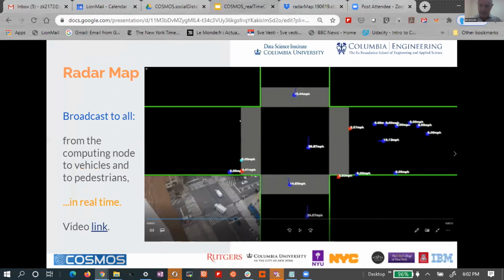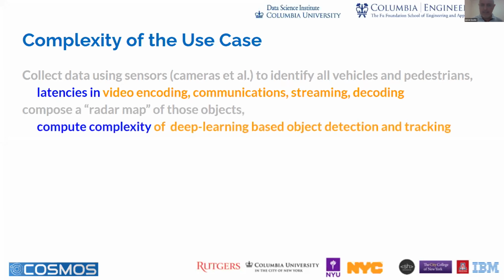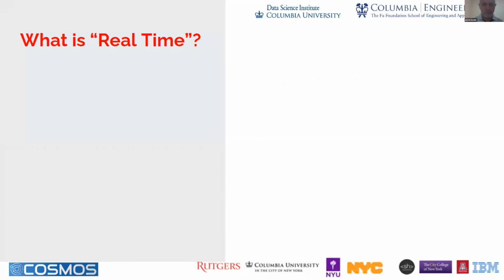Let me go back to the presentation mode here. So it's not a simple thing actually. Why? Because you're dealing with cameras, you have latencies in video encoding, in communications, in streaming and video decoding. To be able to create a radar map, such as I described, you need to have deep learning based object detection and tracking. And finally, you need to close the loop to communicate that radar map, to transmit that radar map back to all the participants. And you want to do that in real time. So it is actually a fairly complex thing.